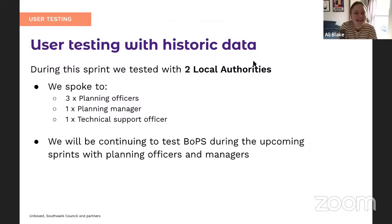Great, thank you, Rhian. As well as the development work, we've also been testing the live site with planning officers. So far we've been testing with 2 local councils, and we spoke with 3 planning officers, 1 planning manager and 1 technical support officer. We are aware that we want to do more testing throughout the coming sprints. We're going to be testing with more planning officers. Next slide, please.